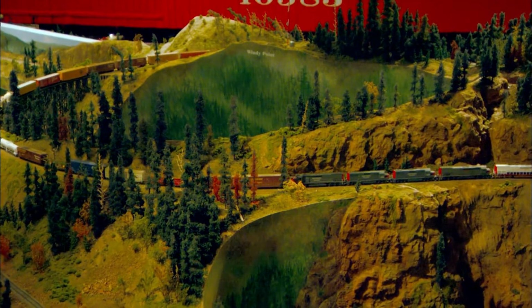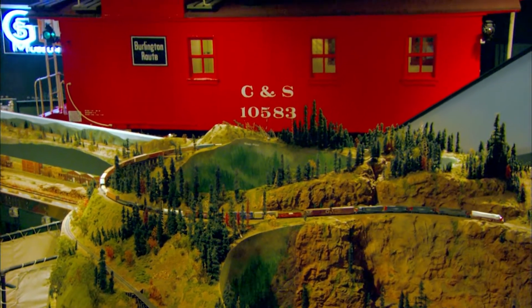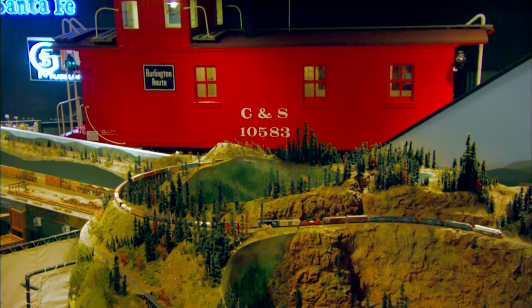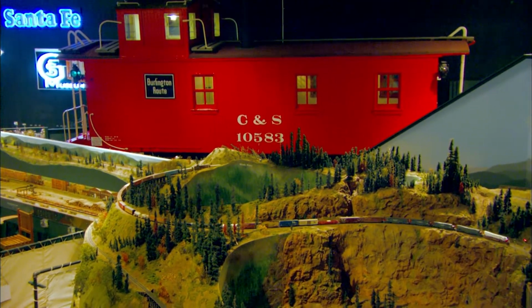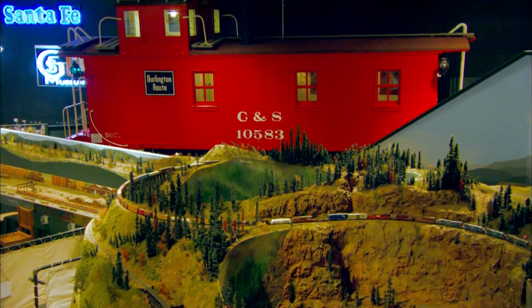Initially, David thought that visitor interest would be local, but that's not how it turned out. In reality, only about 12 to 15% are local. All the rest are from out of the area. Last week, for example, we had visitors from Germany, China, Canada, and England, and about 20 states.